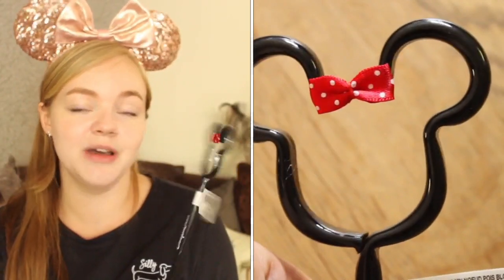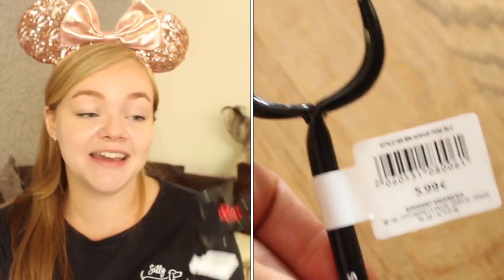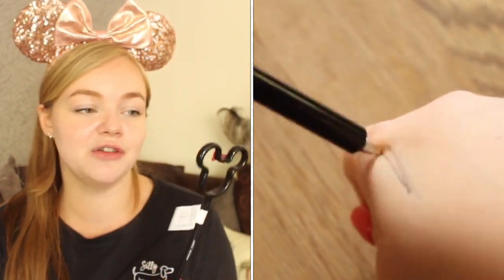I bought a Minnie Mouse pen because I'm always buying pens, and it's black ink, so I do actually intend to use it, and then once it runs out I'll just keep it in my pen pot as a cute reminder. It was $5.99. Sorry if there's glare from the patio doors.